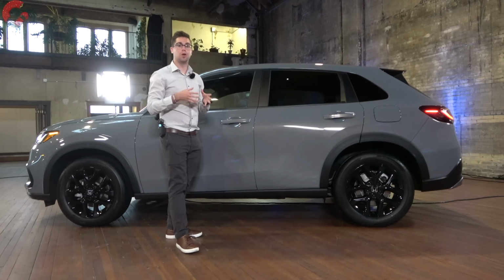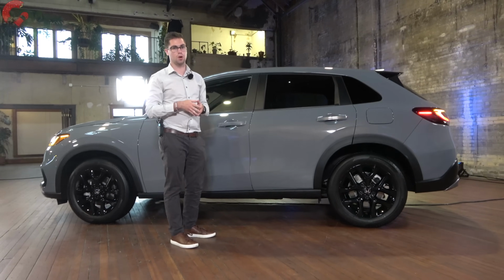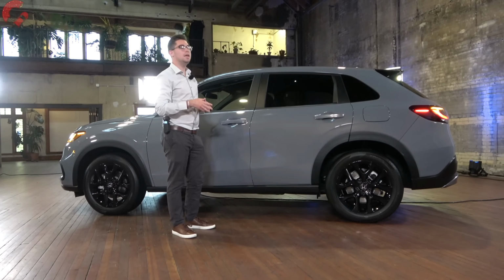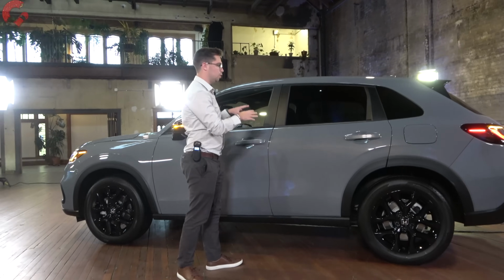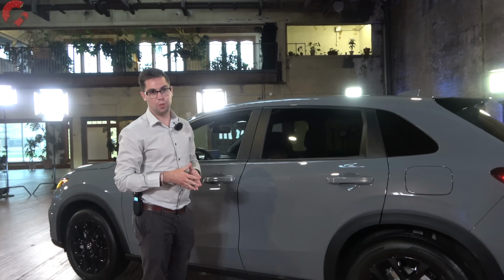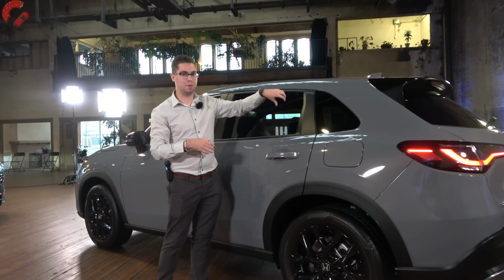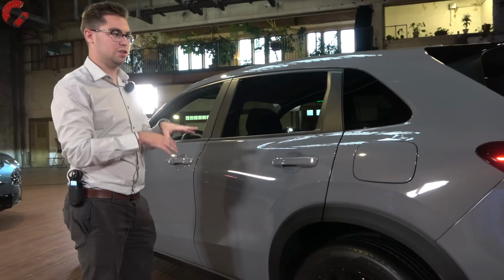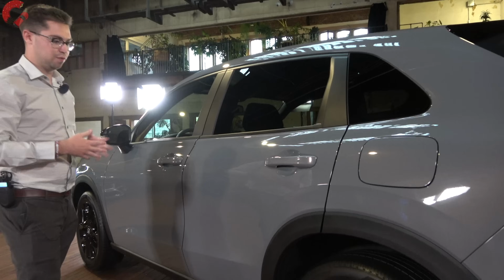Now, as far as the overall length, you're looking at an increase of 8.7 inches for this all-new model, bringing the total to 179.8 inches in overall length. Now, as far as other things to mention back here, you will notice that we have the full 4-door setup. If you remember the older HR-V, we do have full 4 doors, but you had that handle up here, more of a coupe-like design. This is going to be a more traditional, just SUV-like look. It's more mature, pretty much like the rest of the vehicle.